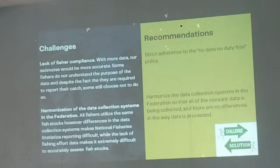Challenges: lack of fisher compliance. Fishers do not like to share their data, they think that we want to tax them, even though that is not true. So we usually get a hard time. And some of them don't understand why we need to know what they're catching or how much they're catching. So it remains a challenge. We have a saying, no data, no duty free. So what we'd like to see is more or stricter adherence to this no data, no duty free policy.